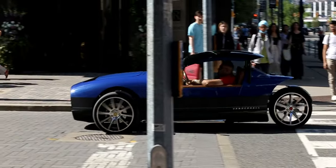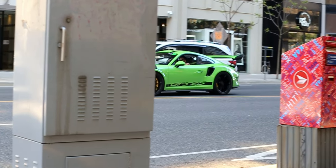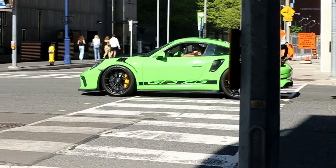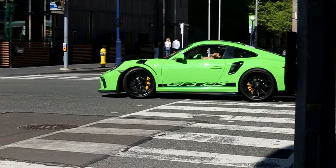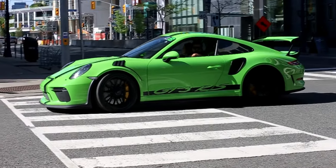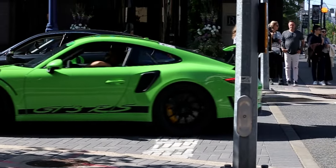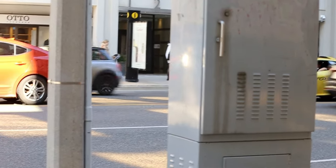That's something you don't see every day. Vanderhall three-wheeler. It's okay, go through. He's gonna make this light, I think. Yeah, you're gonna get stoked on this, bro.